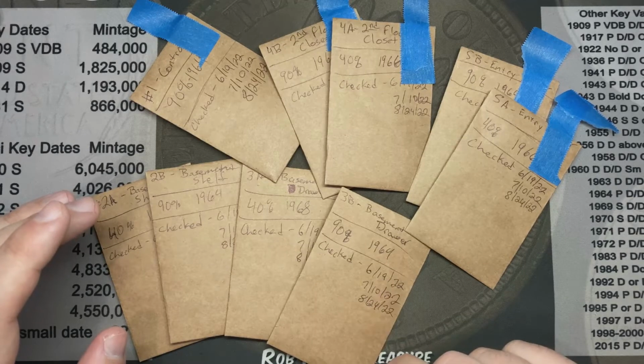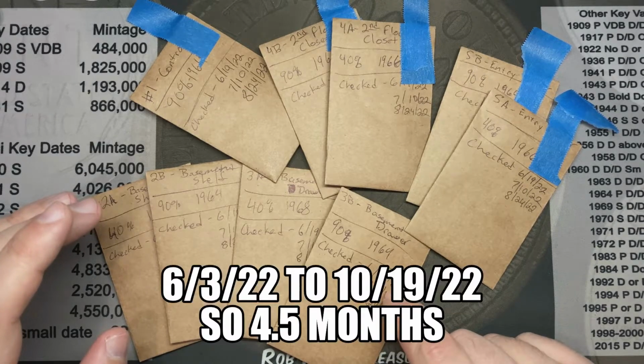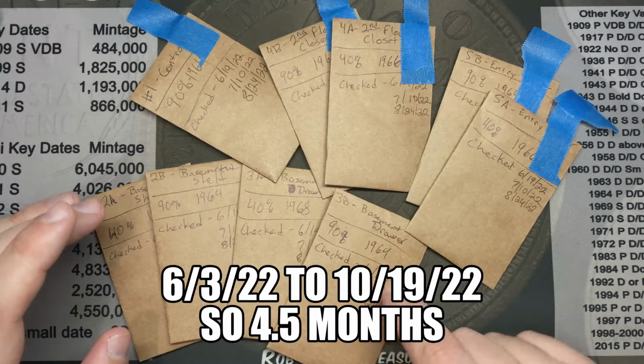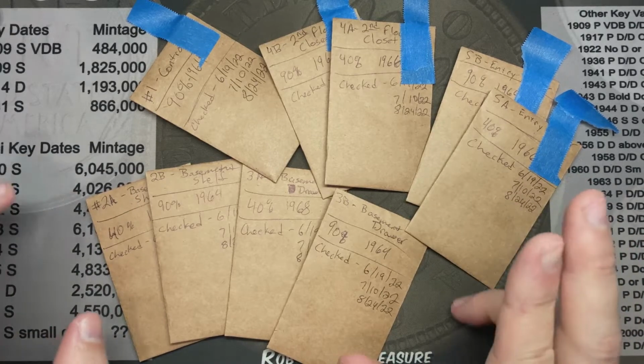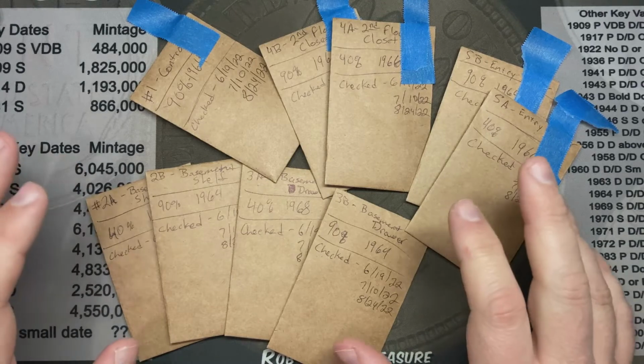It's been about 2 months since I last checked on them. So June to the end of August, so it's been about four. Yeah, it's been 4 months exactly, because today's the 19th. So it's been in there for 4 months. It's been 2 months since I last checked on them. So fingers crossed we start to see some tone now.